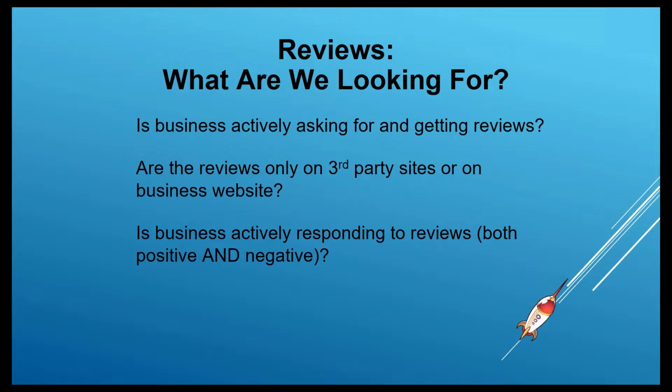And our tool, Rocket Reviews, helps with all of these things. It is easy to use, and it allows a business to take control of the review process with as little time spent as 15 to 30 minutes a week. Rocket Reviews automatically sends requests to your customers and lets you respond to reviews. You can respond publicly or privately. It monitors reviews on your third-party sites, so sites like Facebook, TripAdvisor, and about 40 or 50 others. And so it will let you know when you get a review on those sites.